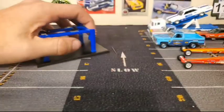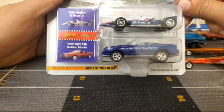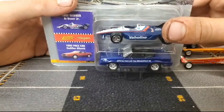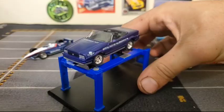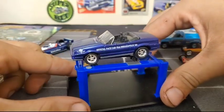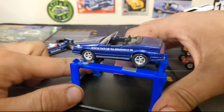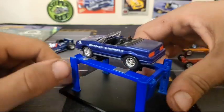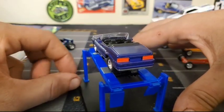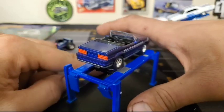And we will get into our last little 2-pack here of the 1992 Indianapolis Indy 500 pace car and race winner. Very, very cool. Alright, so here is our 1992 Cadillac Allante. Cool little car from Johnny Lightning, although it does have kind of their late 90s chunky plastic wheels on it, which give it kind of more of a cheap feel, but it's quite alright. It is a Johnny Lightning. At least we get taillight details on here. No license plate or anything like that, so, you know, it is what it is.